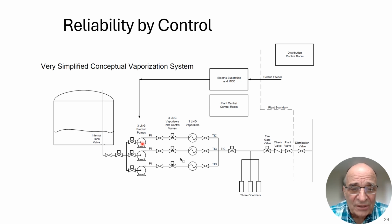Let's take your pumps. Your pumps will only go on if they have an interlock on them, or they should have an interlock on them that says your pump will start in recycle. If your recycle valve is not open, your pump will not start. If your recycle valve is for some reason in the wrong position, you have trouble starting the pump. It might also have an interlock that says the inlet valve has to be open first before you can start a pump.